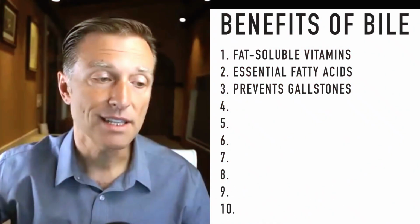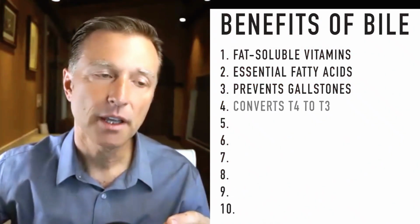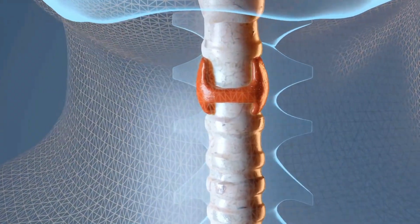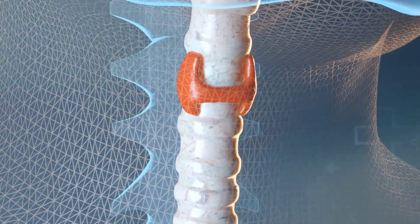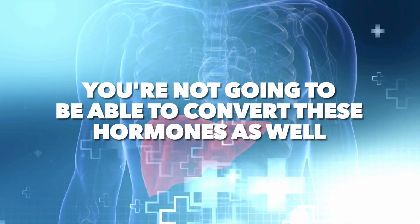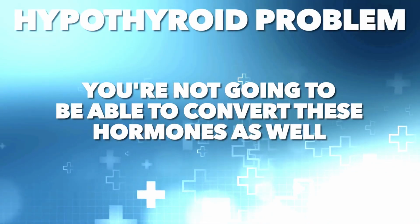Another function of bile is in helping the conversion from T4 to T3. It helps the thyroid convert hormones into the active form of the thyroid hormone. So if there's a problem with the liver or the bile, you're not going to be able to convert these hormones as well, and you could end up with a hypothyroid problem.